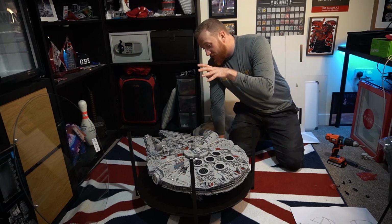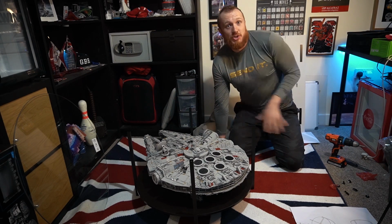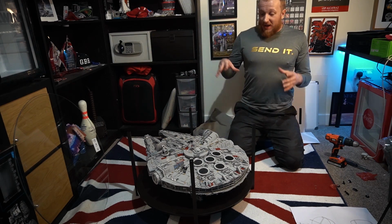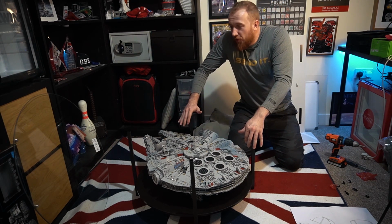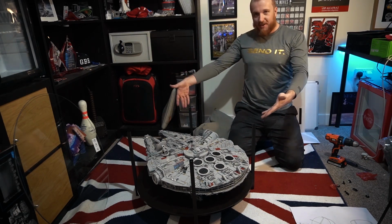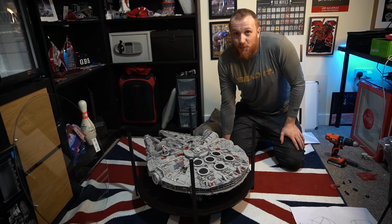Just a bit of backstory. This has been on just like my lounge table for the last probably year since I finished building it. Mammoth build. I love it. I just couldn't find anywhere for it. Then I saw this table in IKEA and measured it up, and well, it looks like it's gonna work.